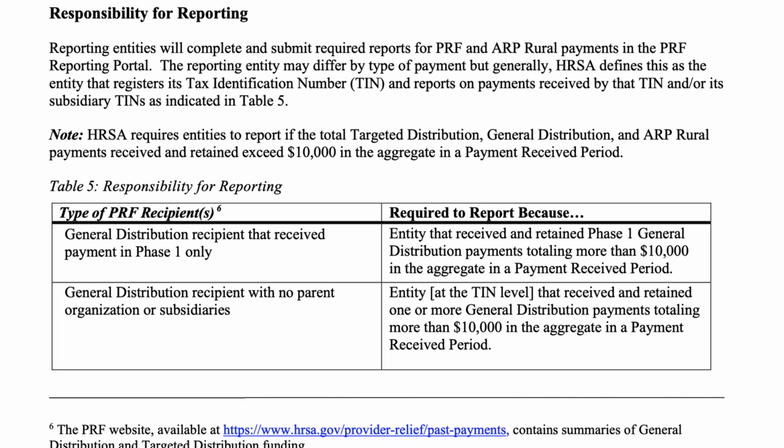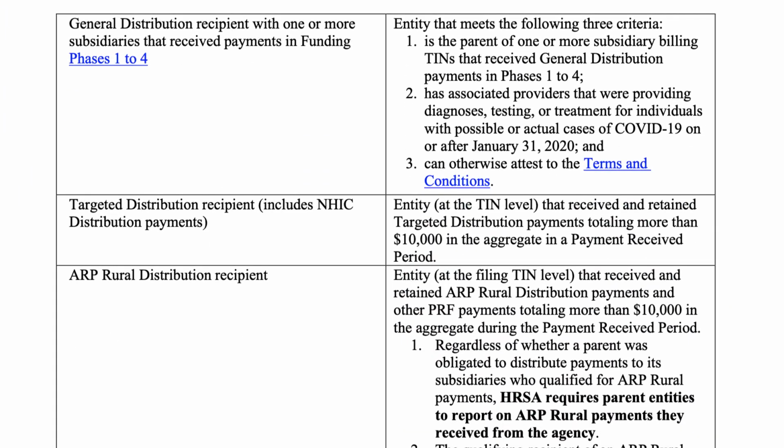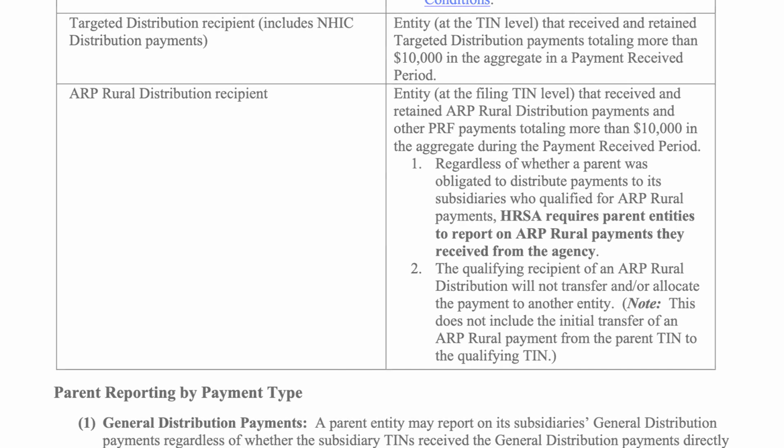The reporting portal will refer to general and other targeted distribution payments, with the exception of ARP rural payments and nursing home infection control payments, as other PRF payments. The terms and conditions state that recipients may use ARP rural and/or PRF payments for eligible healthcare-related expenses and lost revenues to prevent, prepare for, and respond to coronavirus, with the exception of nursing home infection control payments.